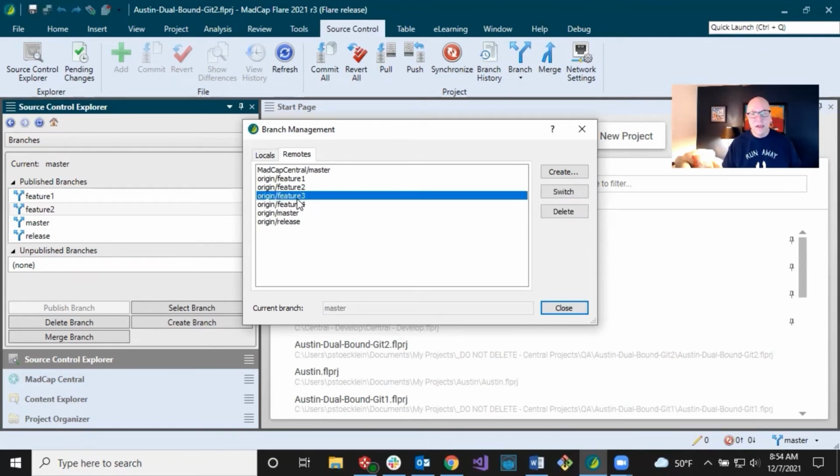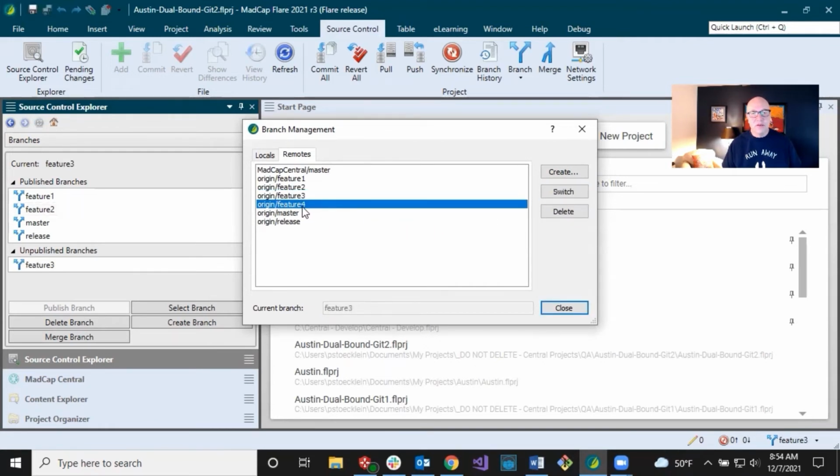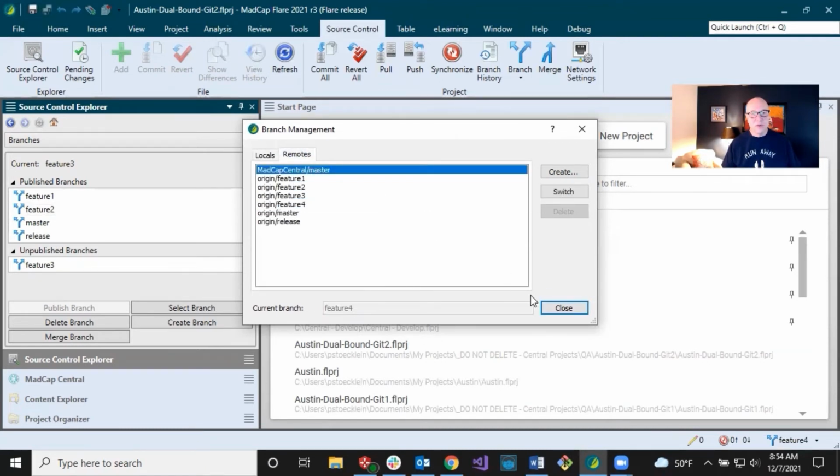So I'm going to click on the feature 3 branch, click switch. And now I'm going to click feature 4 and click switch. All right. So now I have those locally here, 1, 2, 3, 4. So I'm good, because now once this is done, I'm going to be able to publish those up to Central, because right now the only branch up on Central is this master one.